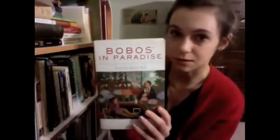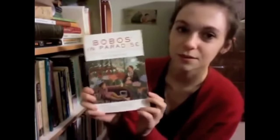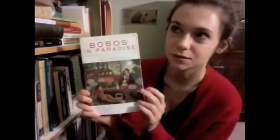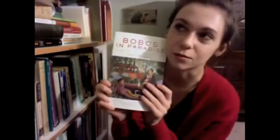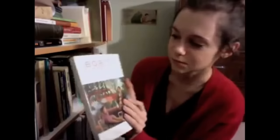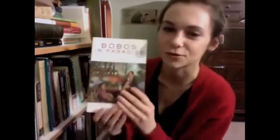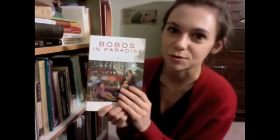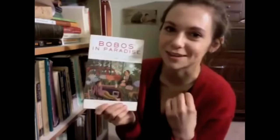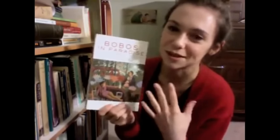I really liked this book. It's called Bobos in Paradise, and it's by David Brooks. And it's all about this new mix of the bohemian bourgeois and how they got to be who and where they are. Basically about how all these hippie-ish people came across money and now live very upscale hippie-ish lives.